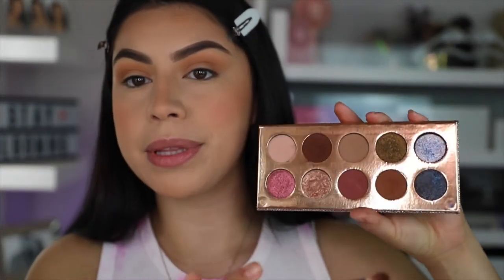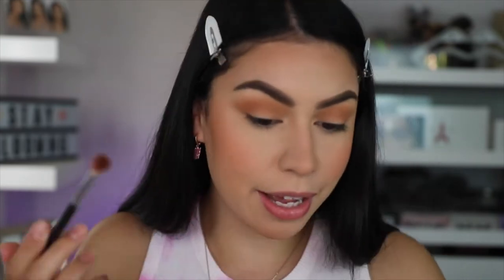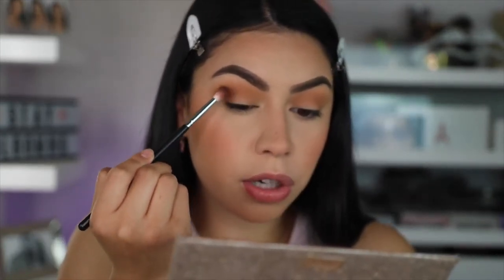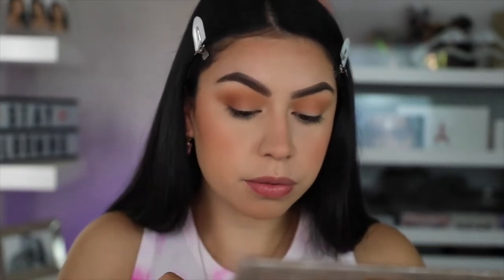Okay, so now I'm going in with a Morphe M514 brush and taking the shade Trudel from the Desi x Katy palette, which is this one right here. This palette is literally my go-to palette and then I just add a different shade in the center all the time. Anyways, just start by packing this on the outer corner to darken it up a little bit and then blend inwards.